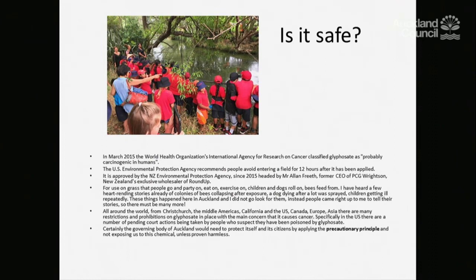Is it safe? In March 2015, the World Health Organization's International Agency for Research on Cancer classified glyphosate as probably carcinogenic in humans. The US Environmental Protection Agency recommends people avoid entering a field for 12 hours after it has been applied. It is approved by the New Zealand Environmental Protection Agency since 2015, headed by Mr. Alan Freeth, former CEO of PGC Wrightson, New Zealand's exclusive wholesaler of Roundup.